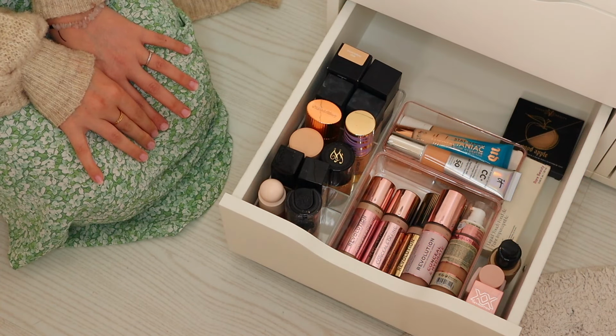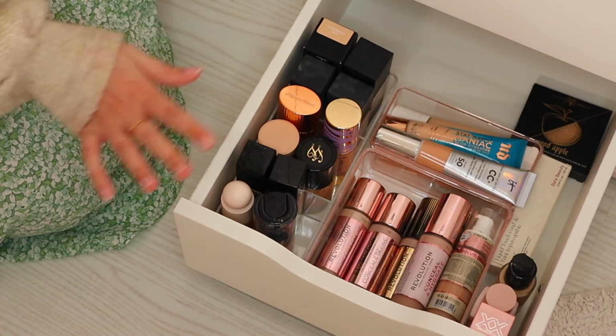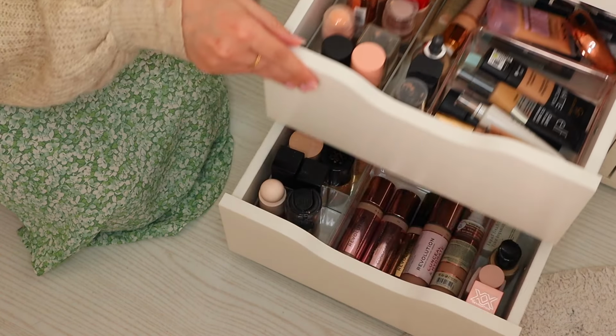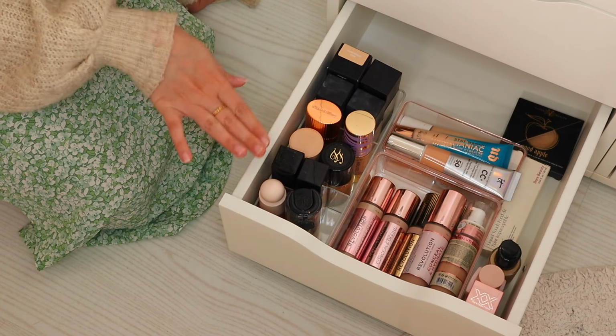So that is my drawer all organized, and I really like how it actually came out. I feel like this is not bad, right? I know I have these, but I feel like I need to dip into this drawer a little bit more because I've been neglecting it.